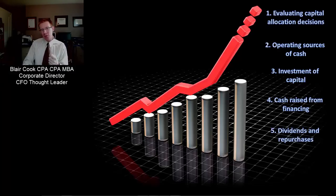In our fifth lesson, we'll explore the uses of surplus cash to pay dividends or repurchase shares. And finally, in our sixth lesson, we will look at the 6 traits of highly successful CEOs who have proven after decades of discipline and astounding shareholder returns that they are truly masters of capital allocation.